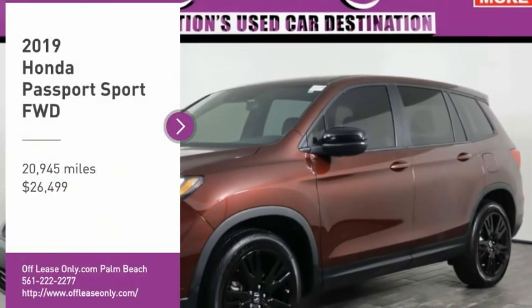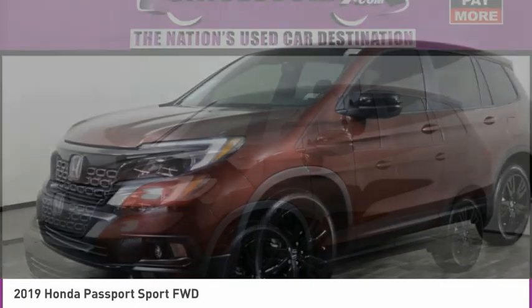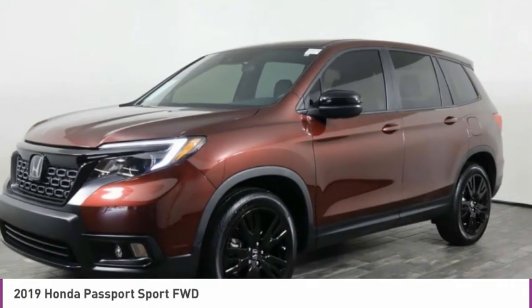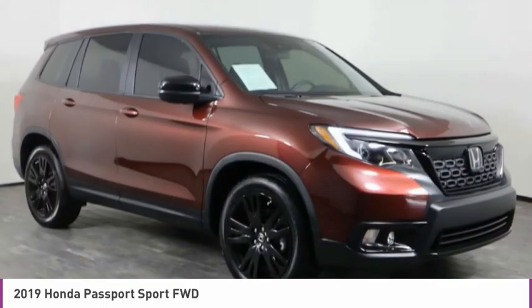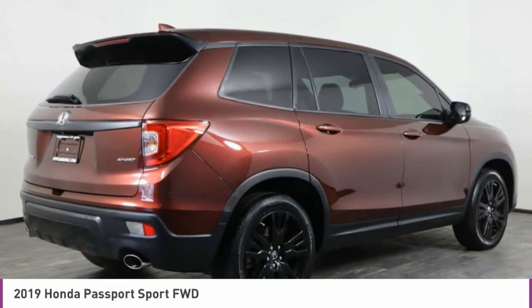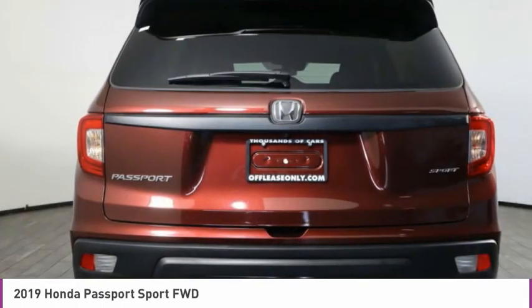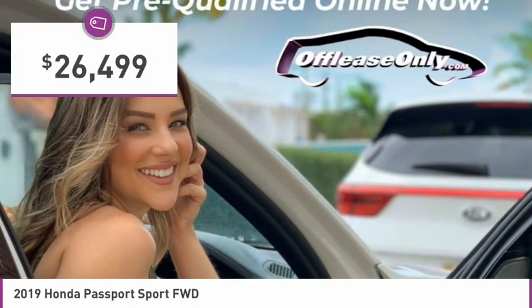You are going to love the 2019 Passport. This compact SUV from Honda is a good compromise of size and comfort. The compact design lets you maneuver well through heavy traffic while still having ample space to carry most anything you need. The Passport gives you the comfort of Honda reliability and quality and is priced below $30,000.